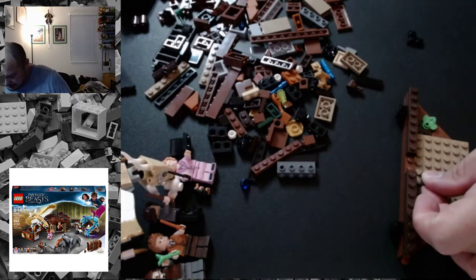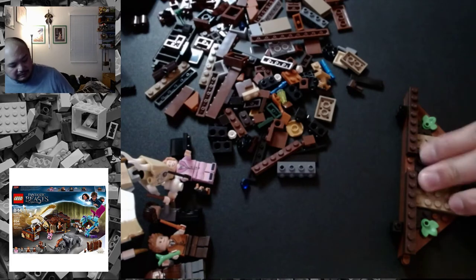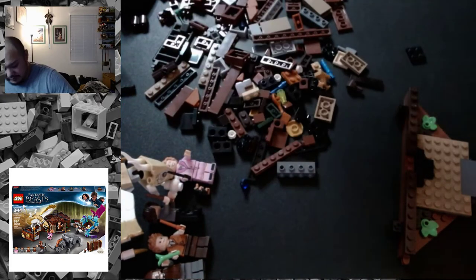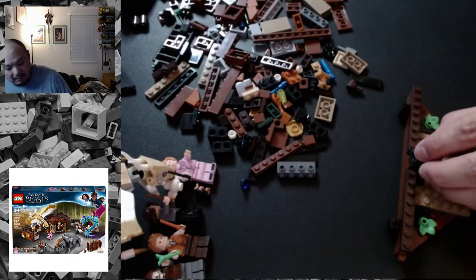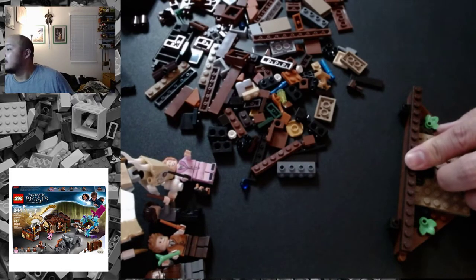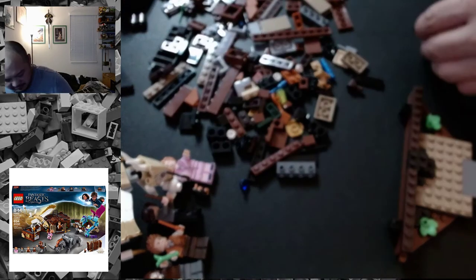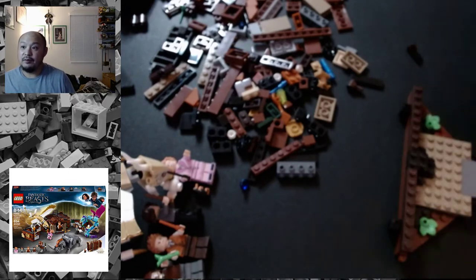These will form a very nice symmetrical piece. Two of 2x2 squares. There. Followed by there. Let's see. Two of the slopes. Two of the slopes. We got that there.